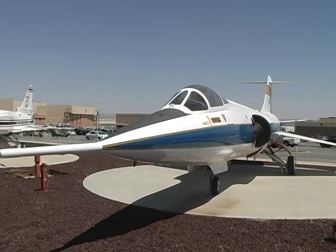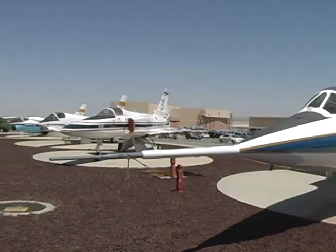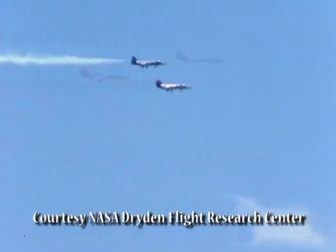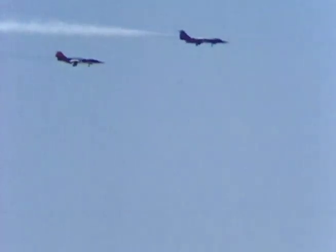Okay, this is a lineup of aircraft that have been involved with the history of Dryden over the years. The first one is the F-104 Starfighter. It was originally used as a chase aircraft for the X-15 back in the 1960s. Later it was used to do some experiments because it was capable of reaching Mach 2 while carrying experiments, some of which involved such things as the shuttle tile experiments.